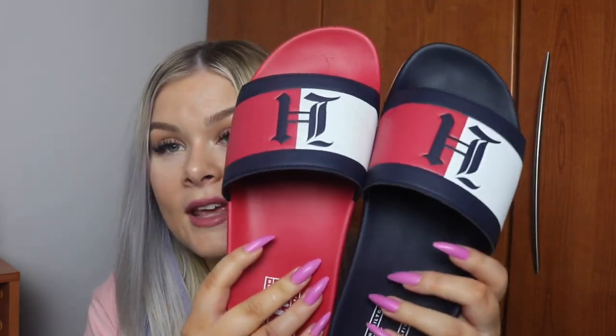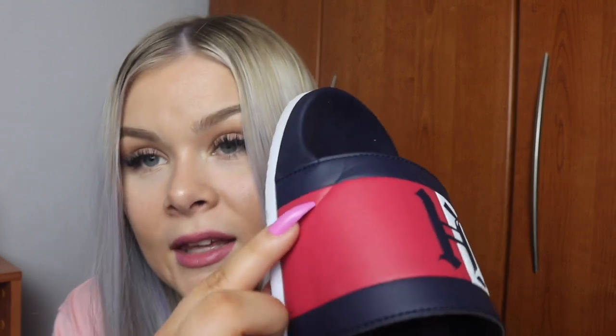So the second thing I bought from the Season 1 collection is these sliders. Oh my god, look how nice these are. One is red and one is navy and they have the logo on them. They're a little bit dirty because I've worn them. The only thing I would say is that it's that fabric that does fold, and then it won't go back. But other than that, aren't they so gorgeous?